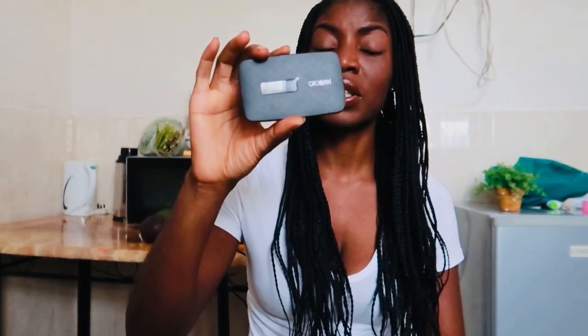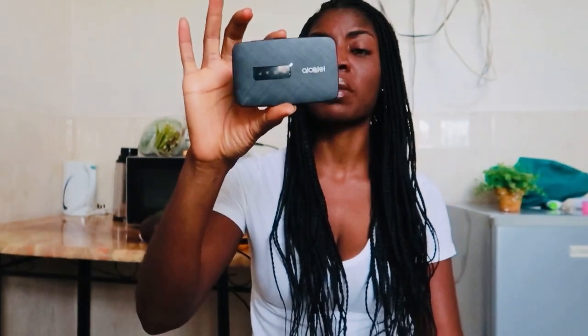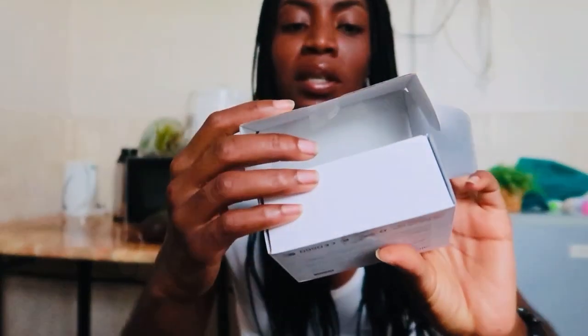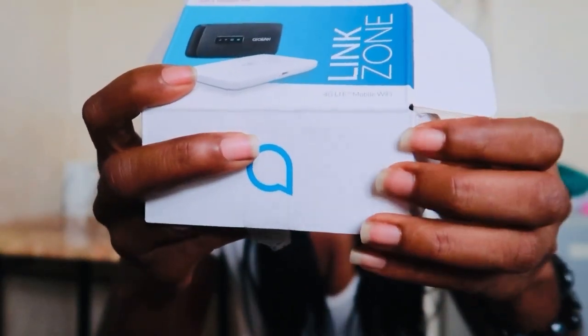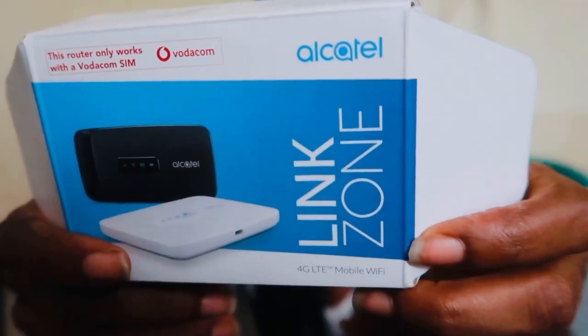The employees told me that this was the best brand to go with. And the box also says 4G right here. I don't know if you guys can see that. Right here it says 4G on it, but it's not 4G at all. It does get the work done. It takes a little while for me to connect to what I need to connect to, but it does get the work done, but it's not 4G.